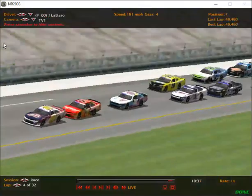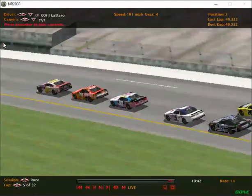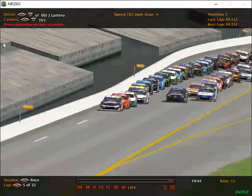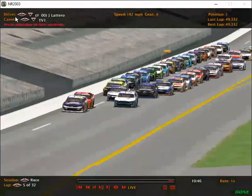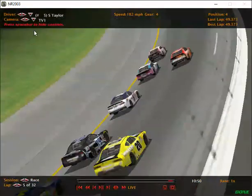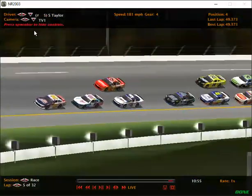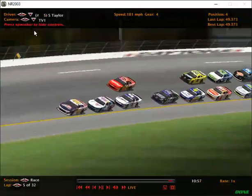Right behind him is JP Latero in the 00 for Haas Factory Racing. JP Latero, another driver I've never heard of before on the channel, but there is the Camping World Truck Series champion, Skylar Taylor in the 5.